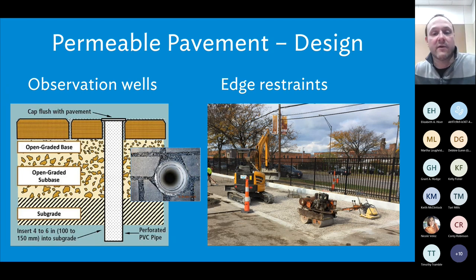Is your practice draining or isn't it? And that's one way to see if it's working right during a rainfall, and maybe 24 to 48 hours after rainfall, to see how that water level changes. Edge restraints are critical, especially for permeable pavers, because they can shift and move if they're not anchored in place. That's typically addressed through concrete curbing of some type.